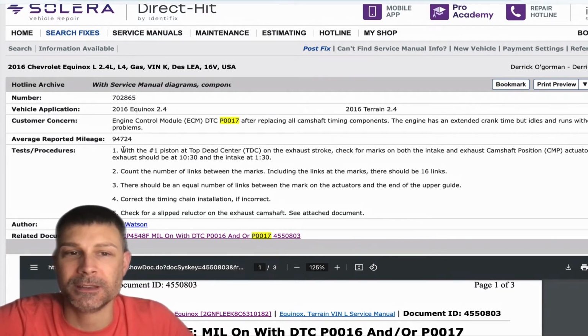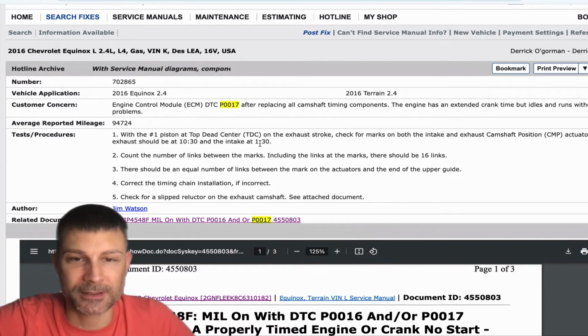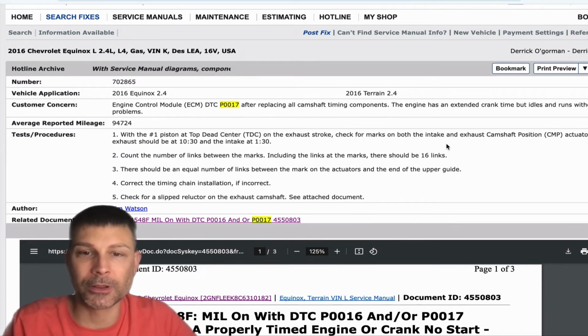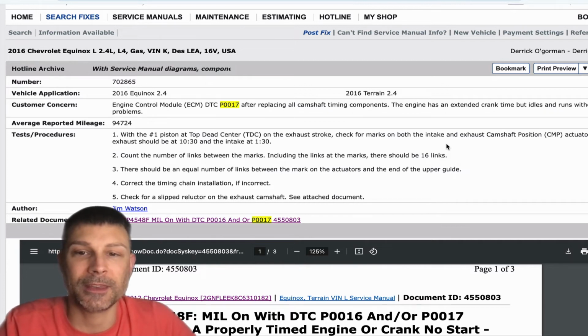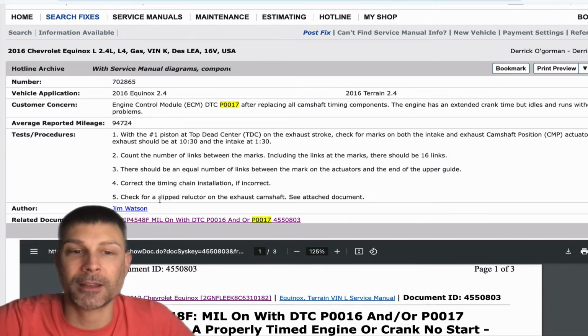2016 Equinox 2.4, P0017, and there are 4 steps. With the number 1 piston at top dead center on the exhaust stroke, check for marks on both the intake and exhaust camshaft position actuators. The exhaust should be at 10:30 and the intake should be at 1:30. Count the number of links between the marks, including the links at the marks. There should be 16 links. There should be an equal number of links between the marks on the actuators and at the end of the upper guide. Correct the timing chain as needed if incorrect, and check for a slipped reluctor on the exhaust camshaft.